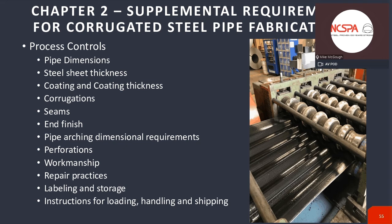The second chapter covers the supplemental requirements that are required for the pipe fabricators themselves, right? So these are the process controls that must be maintained to ensure that you are producing the quality pipe that we all expect. So this would include pipe dimensions. That includes verification of the steel thickness and the coating thickness and the coating type. That would include measuring and checking the depth of the corrugations, checking seam strength, whether that's through a pull test on the helical seams or riveted as well.